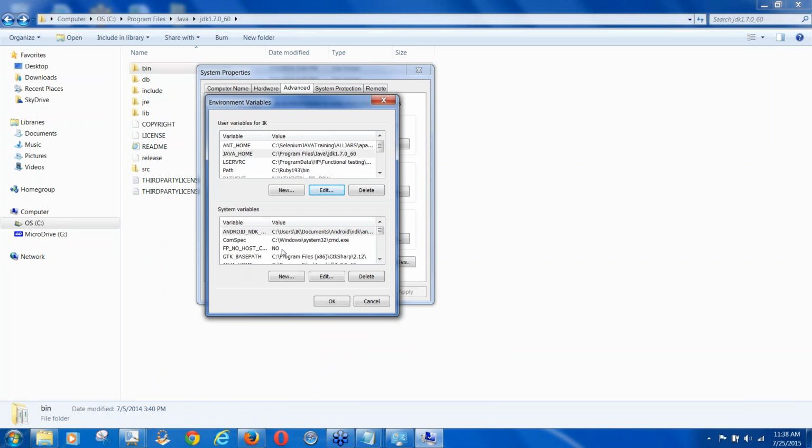Now let's go into the bottom part. In the bottom part, you are not creating anything. There is no new. You are looking for a variable called path, P-A-T-H. Be very, very careful. All right, that was the disclaimer. I'm not responsible if you screw up your machine. At the same time, don't be scared. If you follow the instructions, you can do it.